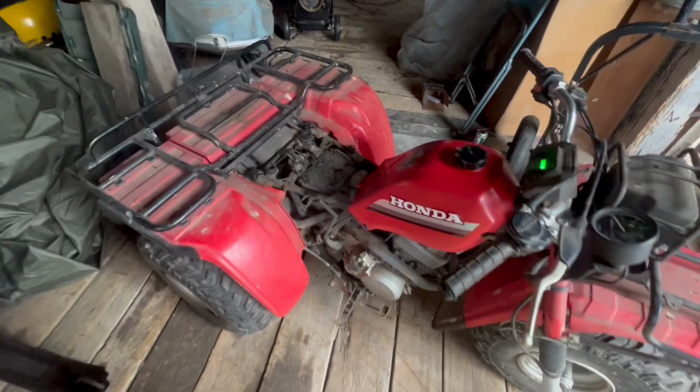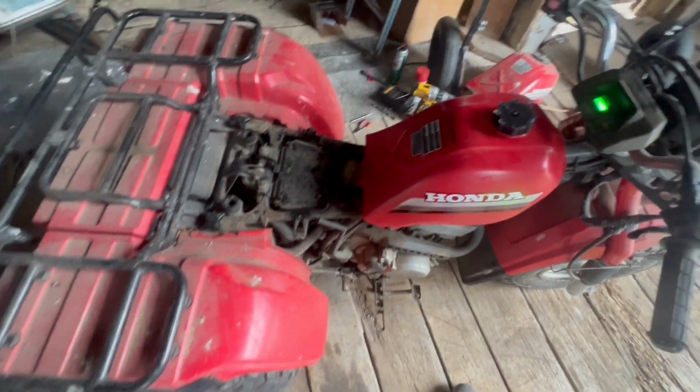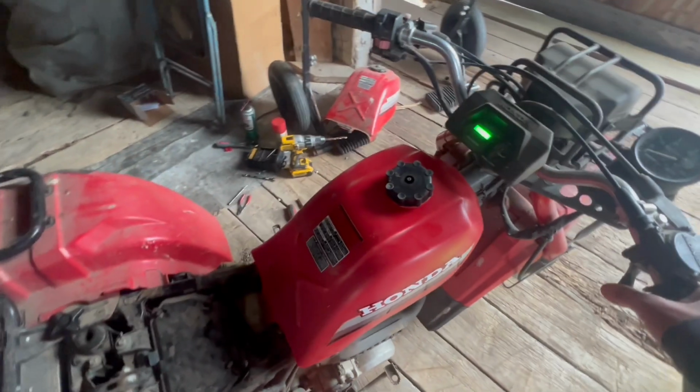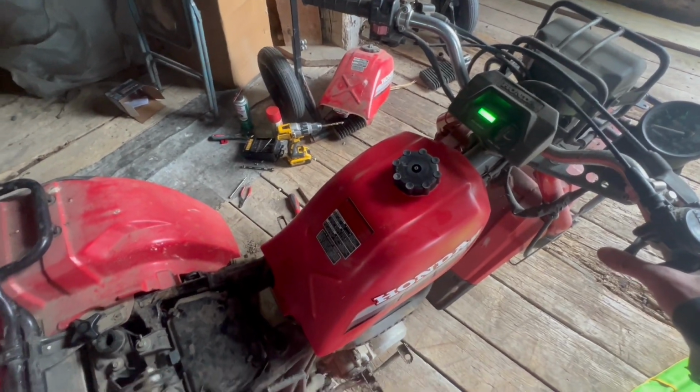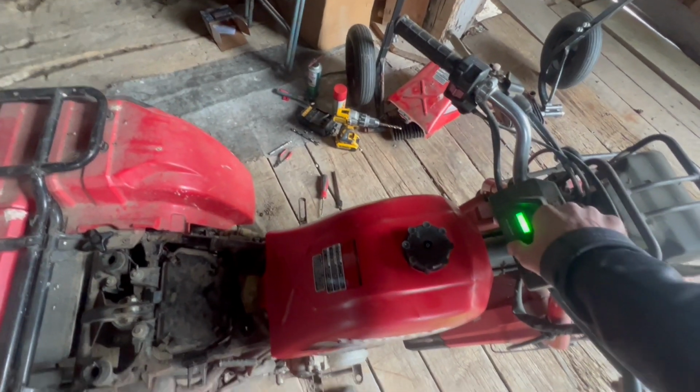I don't even know what kind of oil goes in this. I put 1540 and everything, but I might not do it on this one. Cool. All right. Good news day so far.